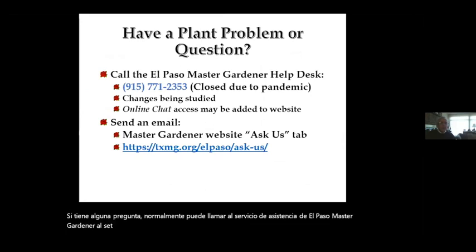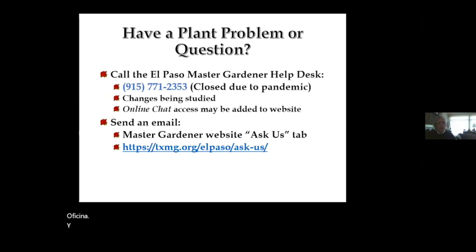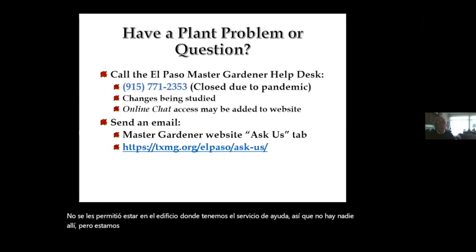771-2353. That's the same number for the El Paso A&M AgriLife Extension Office. And you can call that number and just ask for the help desk. Except that during the pandemic, we're not permitted to be in the building where we have the help desk, so there's nobody there. But we are taking some changes, and we're going to try to implement them so we can have the help desk open back up.